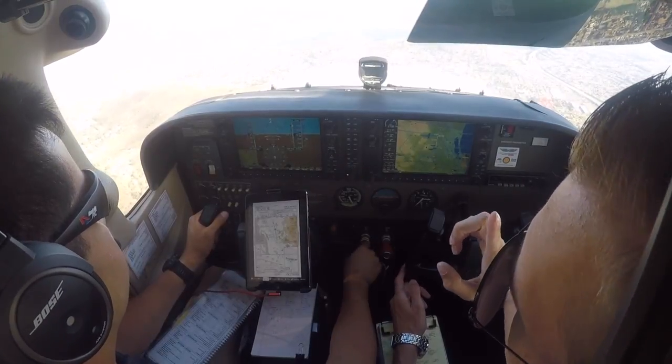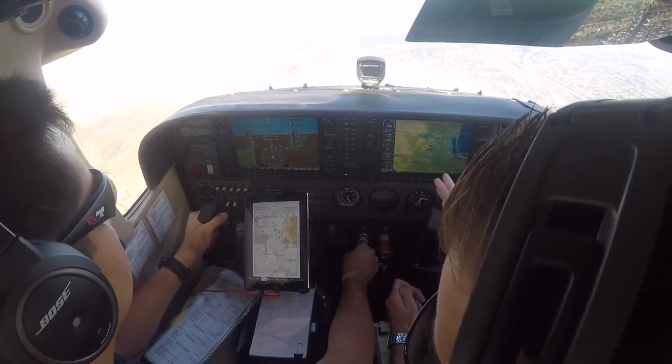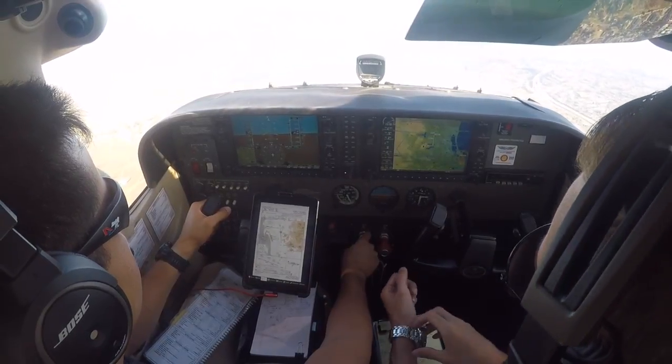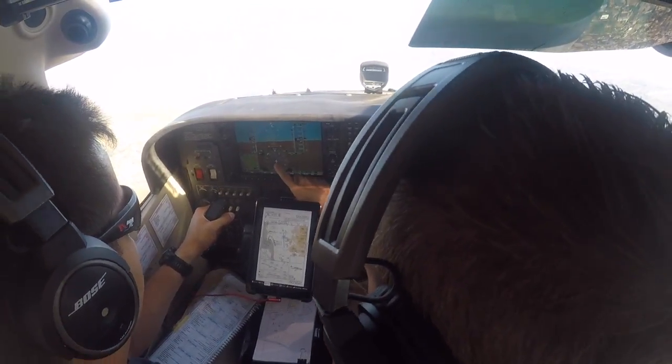Right, so we want to make sure that the nav is set for the approach. It's not a GPS approach, it's a VOR approach. So we want to make sure that the VOR is set correctly. Right. So we have this. We're good on that.